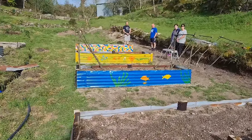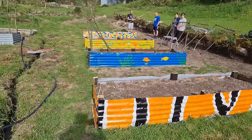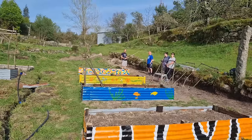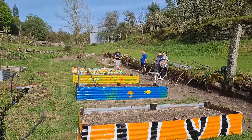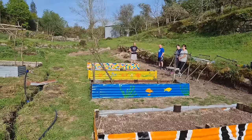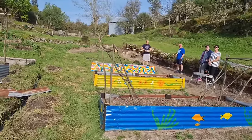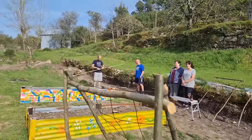So we just need some things to start growing, really. It's been a little bit of a competition today. We can't decide the winner between us, so let us know in the comments what your favourite garden bed is. And I'm sure we'll come up with a prize for the winner.